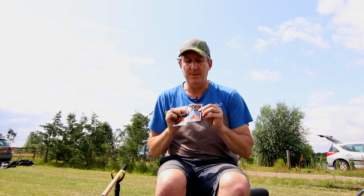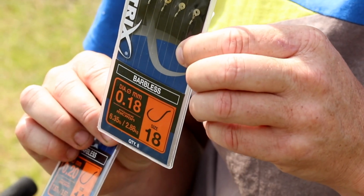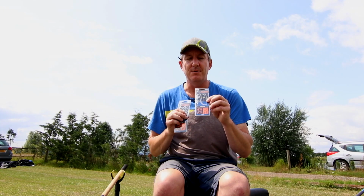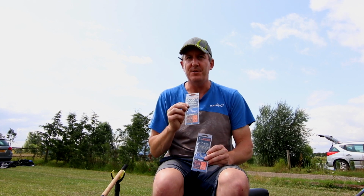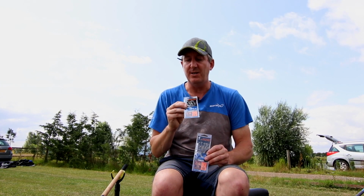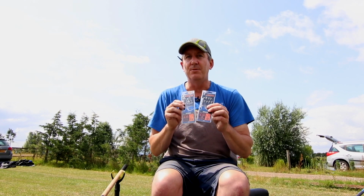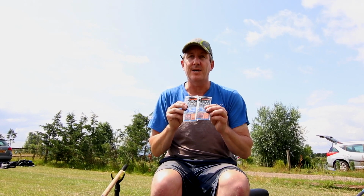My go-to bait hook size really is an 18 with a 6mm pellet or a wafter. That is absolutely spot on. Obviously, if you're fishing meat or corn, you can go with slightly bigger hooks, so a 14, that's a 20. All reliable, all strong. That's exactly what you need.